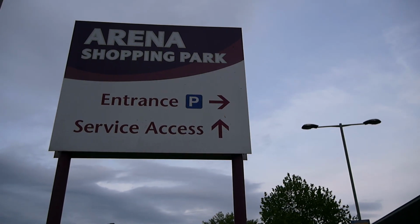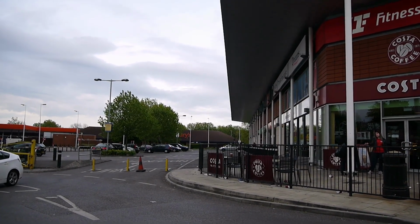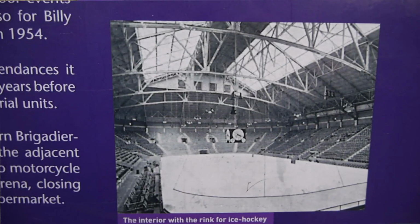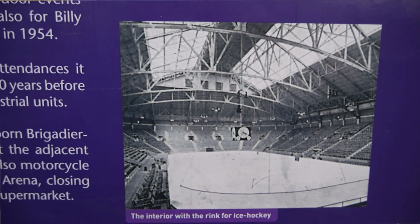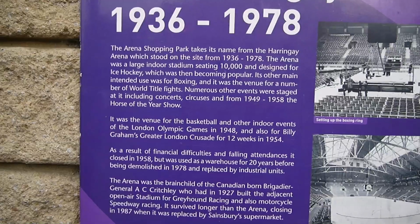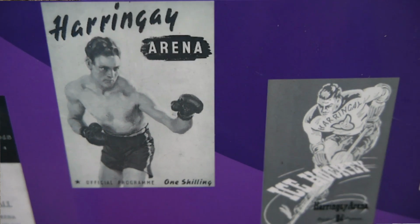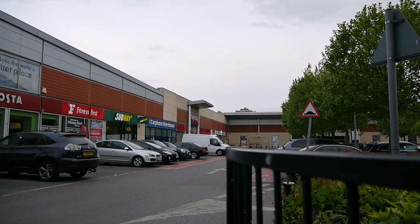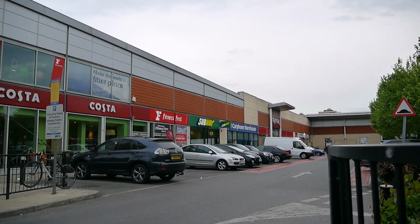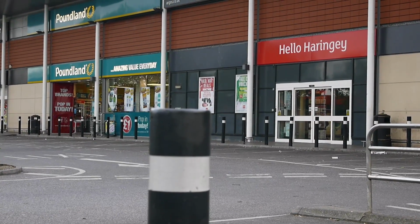It's interesting that the shopping park here is built on the site of the Harringay Arena, 1936-1978. It was a large indoor stadium seating 10,000 people and designed for ice hockey, which was becoming popular in 1936. That's amazing. It was also used for boxing and a number of world title fights. The Horse of the Year show was held here. Indoor events of the London Olympic Games. Closed in 1958. And this is the Harringay Arena today. B&Q, Sports Direct, TK Maxx, Carphone Warehouse, Subway, Fitness First, Costa, Pound Shop, some other shops, and a big Sainsbury's.